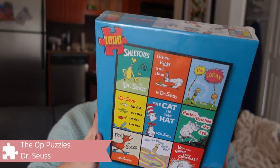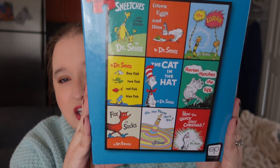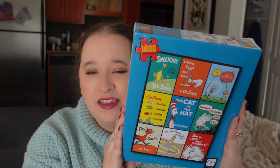Now the next puzzle I have here is from the brand The Op, and this is a brand I talked about in my 10 smaller brands I want to try video, and I saw that they had them. They had a whole variety. They didn't have the one that I originally wanted, but I saw this one and I thought it was super cute. So it's the cat. It is a Dr. Seuss puzzle. It's 1,000 pieces. It is a collage one, and it has just the classic Dr. Seuss book covers on there. So it has Cat in the Hat, One Fish, Two Fish, Red Fish, Blue Fish, Fox in Socks, all the classics. And I thought it would be super cute.